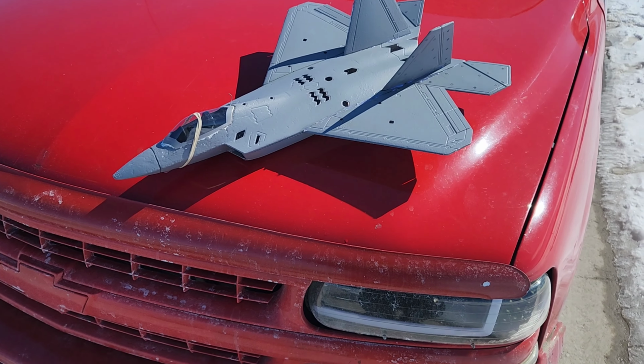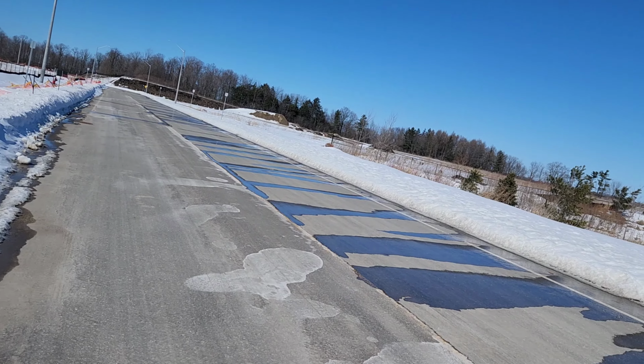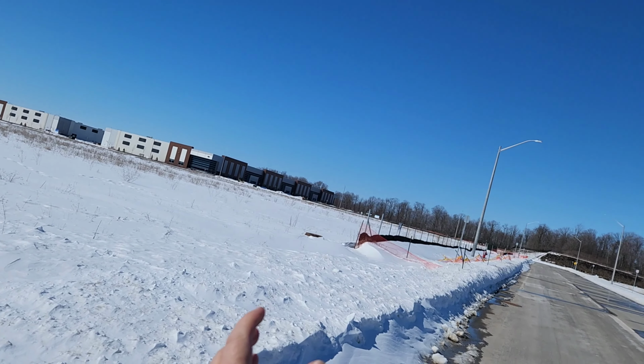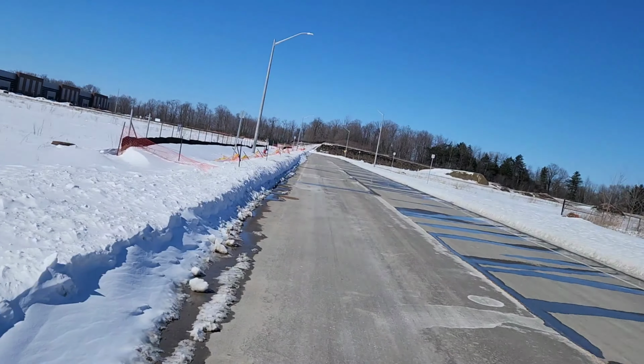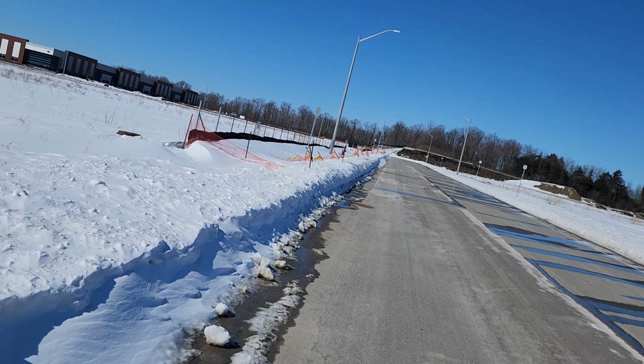Okay, we're out with the F-22 Raptor, the 50 millimeter one. It's now 4S. It's windy as heck out. Might be a bad idea, but we're gonna try anyhow. Wind's coming from that direction. I forgot my boots, so I'm not going out there. So let's see what we can do.